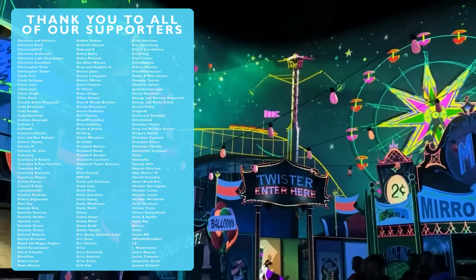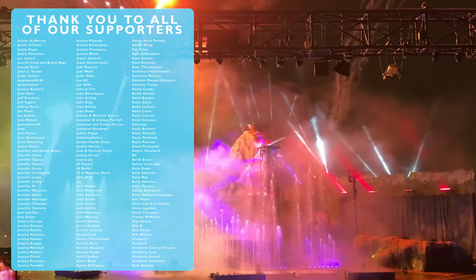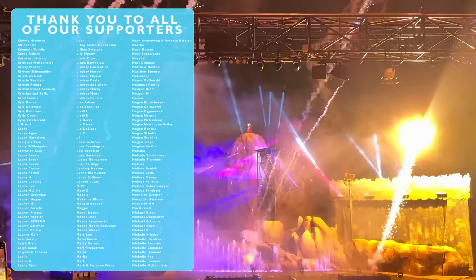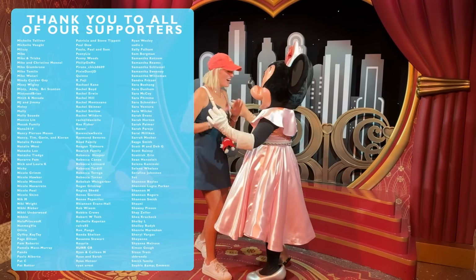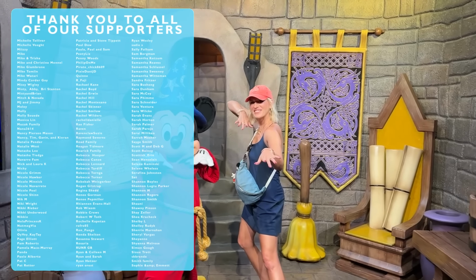Hopefully by following along this not only showed you why I love nighttime in the Disney parks, it's cooler, the lights, the magic, the fireworks, but also helps you plan your next Disney vacation. Let me know what park you want to see next and what your favorite thing to do is in the evening time in the parks.